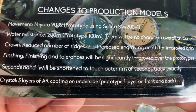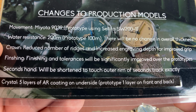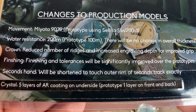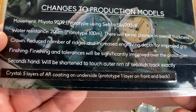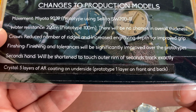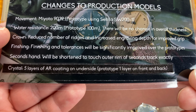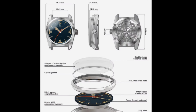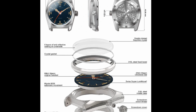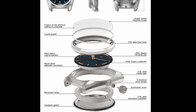But with that, I do like the crown. So reduce the number of ridges and increased engraving depth for an improved grip. The crown is actually really, really nice. It's one of the whole case and design of this. I really can't speak highly enough about it. But the finishing, you see that tolerance is second hand. It'll be shortened to touch the outer rim of the second track exactly, and then updating the AR. So if you saw that gleaming in the studio lights, right, that'll be a little bit better when it comes to the production model. So, but overall, yeah, I'm a big fan.